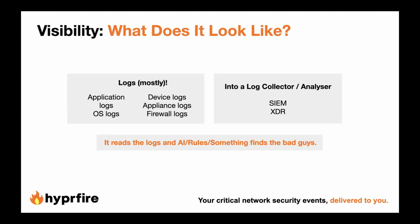OT devices can also produce logs. The firewall produces logs. EDR produces logs. Basically, things are designed to produce logs. And those logs ideally tell you something about what's going on inside the software, so that a skilled engineer, or someone that knows what the software does, can look at it and identify what's going on. That gets put into a log collector or analyzer, usually either a SIEM or, if you're more modern, XDR. Then that collects all those logs and something finds stuff, right? This is the idea. It's supposed to have some capabilities: rules, AI, logic, and theoretically your SOC team or people that are watching it, and it helps you find when bad things are happening based on the information contained within the logs.